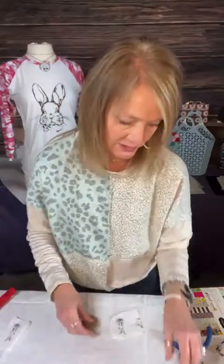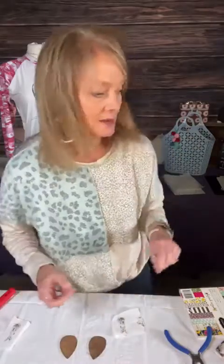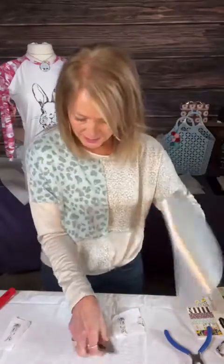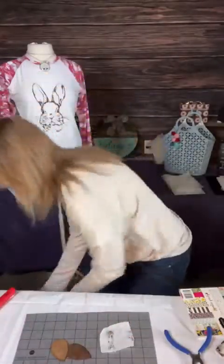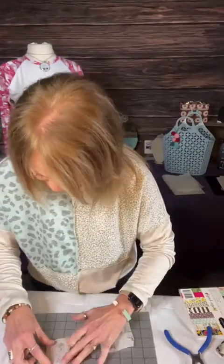All right, I'm gonna do these real fast just because they're so cute. And show you guys what this looks like. Hopefully it will look right with the dark behind. Oh, I don't know if it's gonna show up.